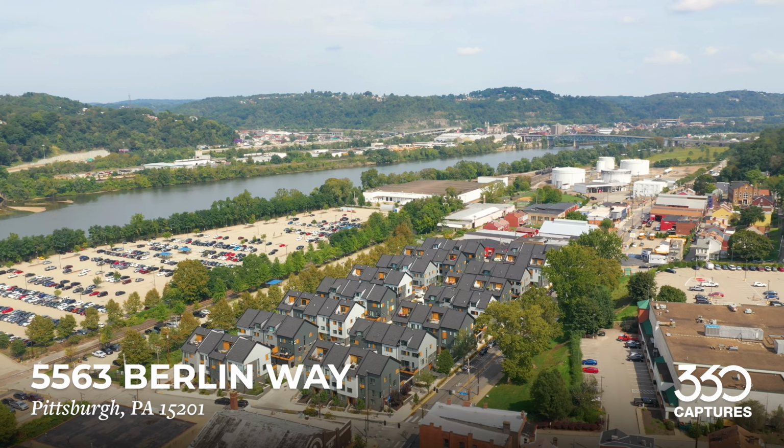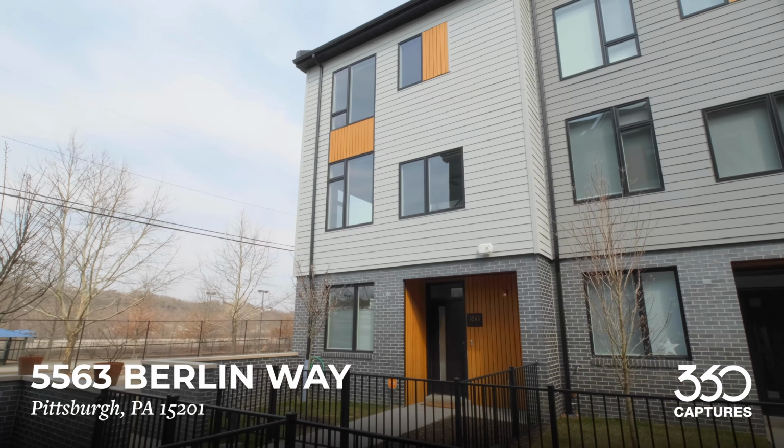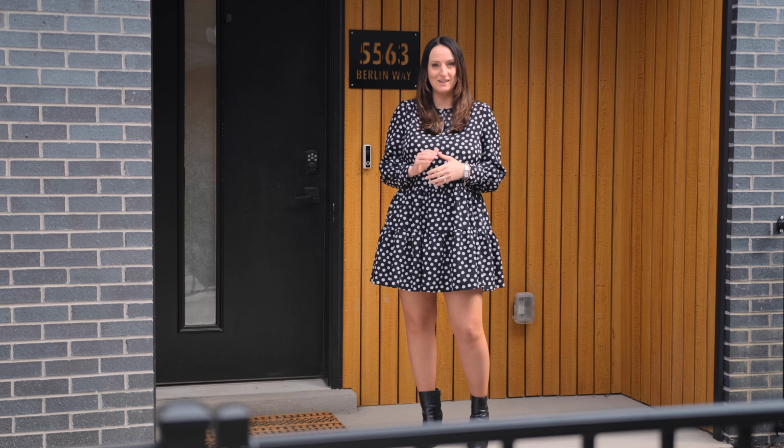Welcome to 5563 Berlin Way in Lawrenceville. I am so excited to show you this three-bedroom, three-bath, 2,400 square foot end unit located in the Meuse.